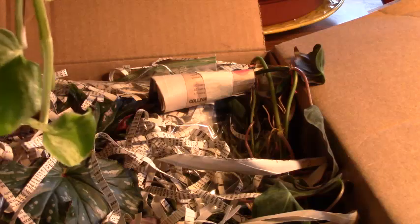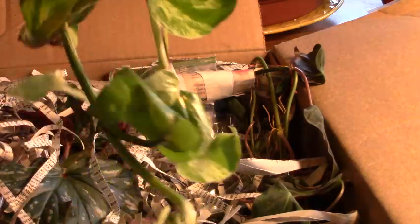Now this is a real Marble Queen Pothos. I purchased what I was told was a Marble Queen. It was labeled Marble Queen, and I never thought it was a Marble Queen, and as it turns out, it's not a Marble Queen. So now I really have a real Marble Queen. Yay! Thank you.